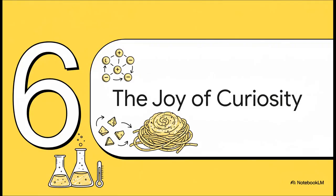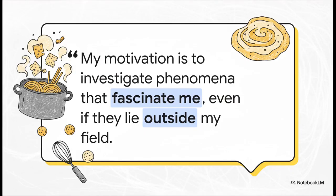But this story is really about so much more than just pasta. It's about the amazing places that simple, pure curiosity can take you. This quote from Fabrizio Olmeida himself really just says it all, doesn't it? I mean, this guy is a physicist who studies single-cell genomics, but he was fascinated by a problem in his kitchen, and he followed that fascination, and it led to this amazing discovery. It's such a great reminder to just explore the things that interest you.